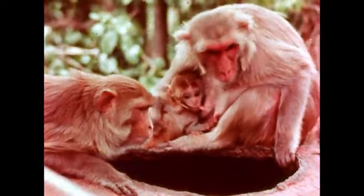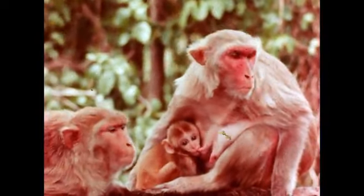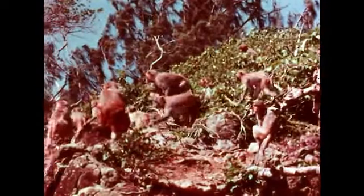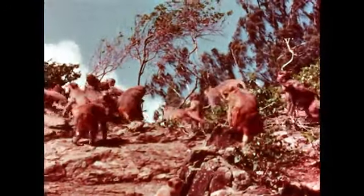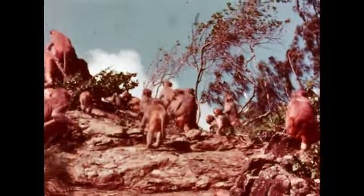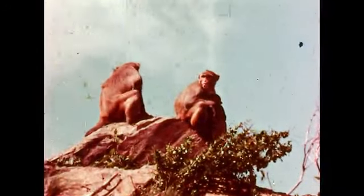Studies of the Rhesus monkeys of Santiago Island have provided deeper understanding of the social behavior and population ecology of primates. It is planned to encourage further growth of the free-ranging monkey population and to compare it with other populations in laboratories, on islands, and in the wild.